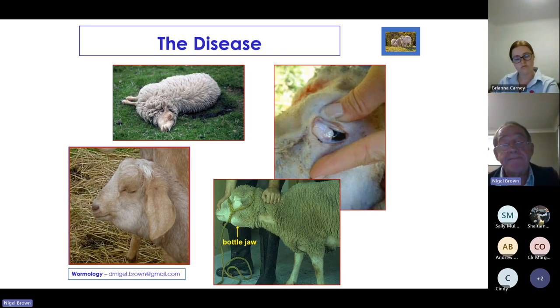So what is the disease? Well, that's sudden death. You just find the poor sheep dead. If you get hold of them, you can look into their eye and you see they're pale and white here. If you're looking at them from close by, you can see this swelling. It's fluid, edema fluid under the jaw. And you know it's edema fluid rather than an abscess, because if you press your finger or thumb into it, it leaves a bit of a pitting sort of hollow, whereas if it's an abscess, it's uniformly harder.